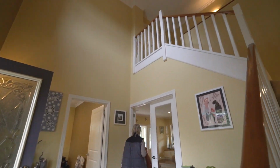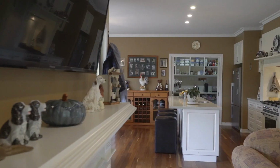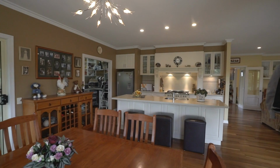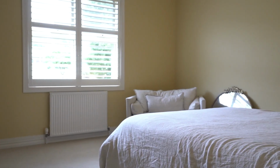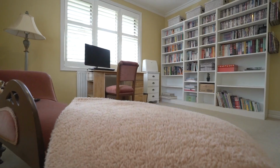Discover the epitome of luxury living in this remarkable property, boasting two titles spread across approximately 5,283 square metres of picturesque landscape in the coveted Gordon area. With four bedrooms, including a study, and three bathrooms, this home offers ample space for comfortable living.